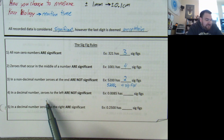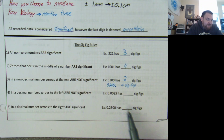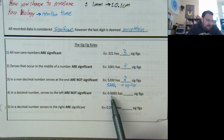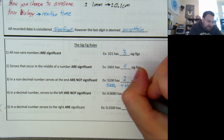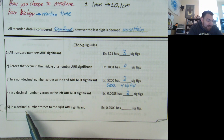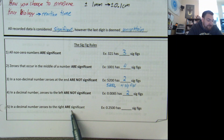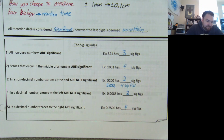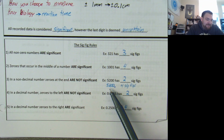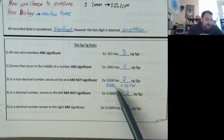In a decimal number, zeros to the left are not significant. So if I have zeros here that are to the left of non-zero digits, none of this is considered significant. The only ones that are considered significant are these 2 here. So this thing has 2 sig figs. But in a decimal number, zeros to the right are considered significant. This thing would have 4 sig figs. So if I go back and take a look at this one, if I had 5,200 with a decimal point there, that's 4 sig figs.